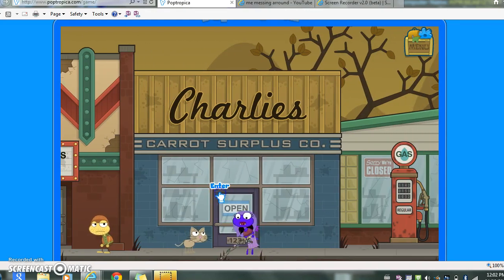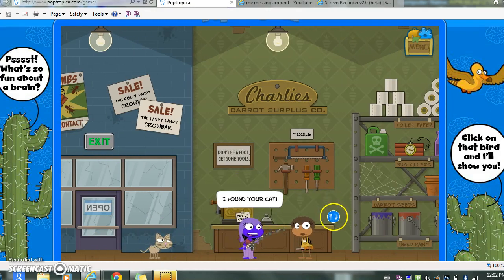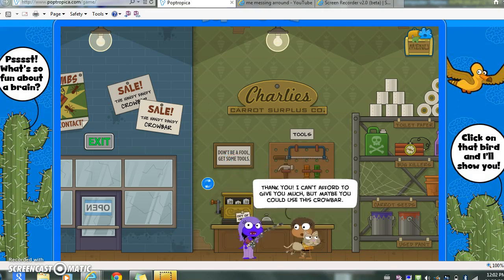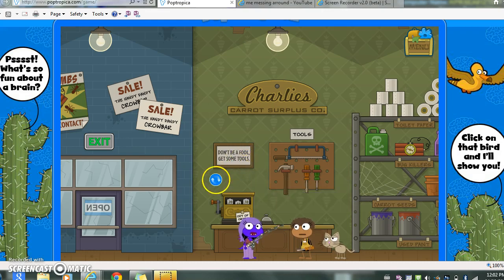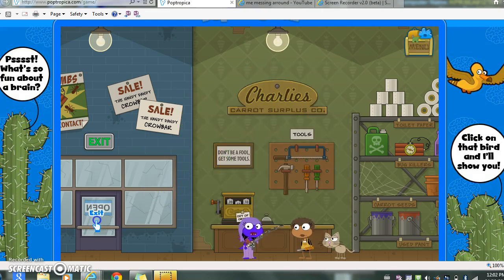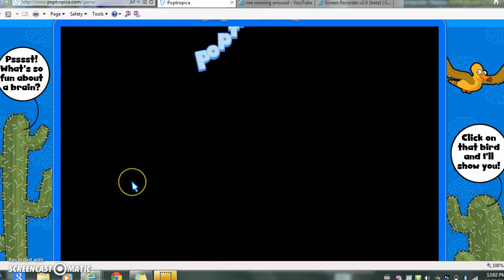And then, right when you go into Charlie's Carrot Surplus, I found your cat. Whiskers, come here, you little rascal. Thank you so much. I can't afford to give you much. Maybe you could use this crowbar. Then you get the crowbar.